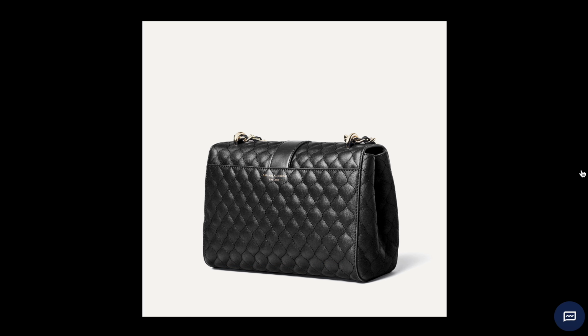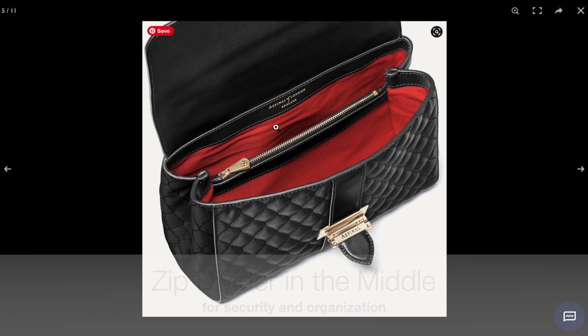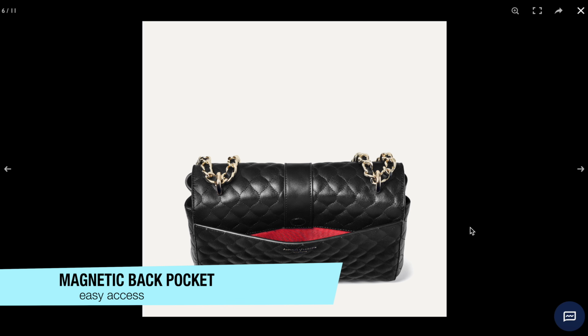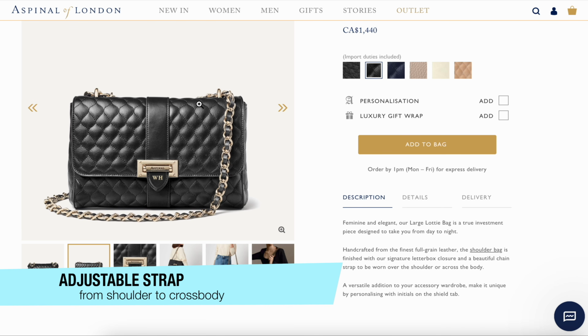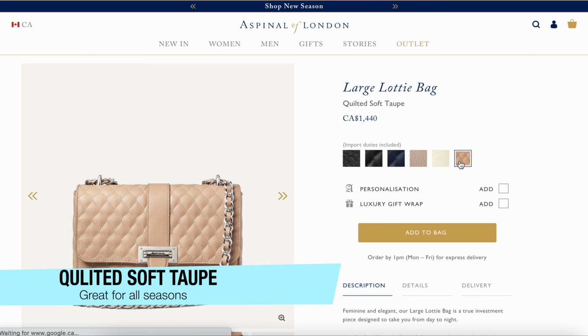But it doesn't have a slip pocket in the back, but it does have feet on the bottom. And has compartments built in with a zip closure in the middle as a divider as well. Oh, actually, I take it back. There is a magnetic zip pocket. That's super convenient. I love that. And then they have the strap that is easily adjustable from crossbody to shoulder. And it comes in multiple colors as well. So you can see here, this is the navy. They have this one that's not quilted, but this one is the quilted soft taupe, which I think will look really pretty as well.